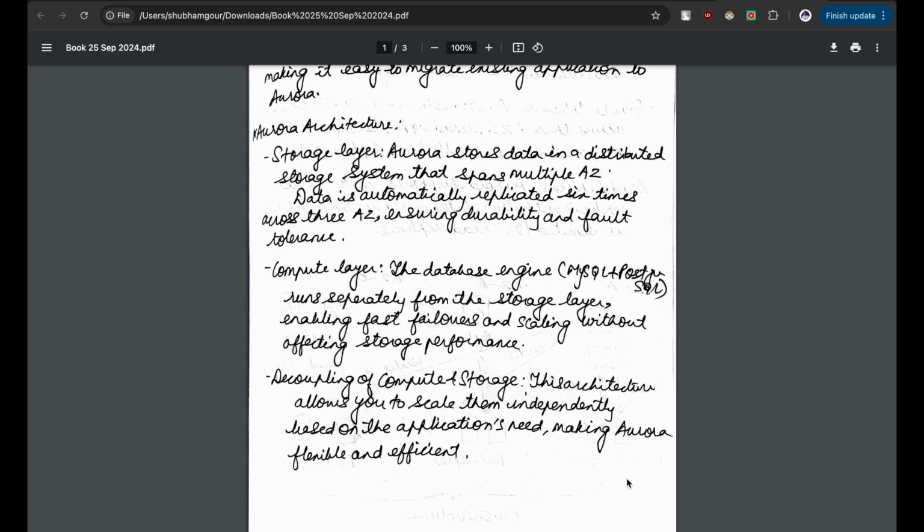So yeah, the first is the storage layer. Aurora stores data in a distributed storage system that spans across multiple availability zones, and data is automatically replicated 6 times across three availability zones, ensuring durability and fault tolerance. All right. So here we are making the replica 6 times across three AZs.